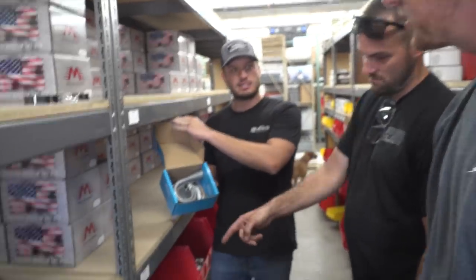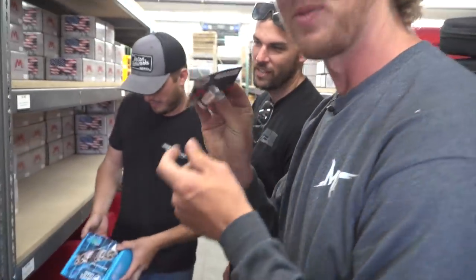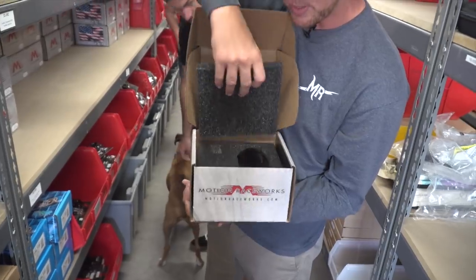Oh, water pumps, dude. Stop. Clean. What is this unit? Coyote stuff. You don't know anything. Oh, Coyote's Ford parts. Never mind. These are catch cans for your transmission. Look at that. Full catch can kit, all the fittings you need, everything.